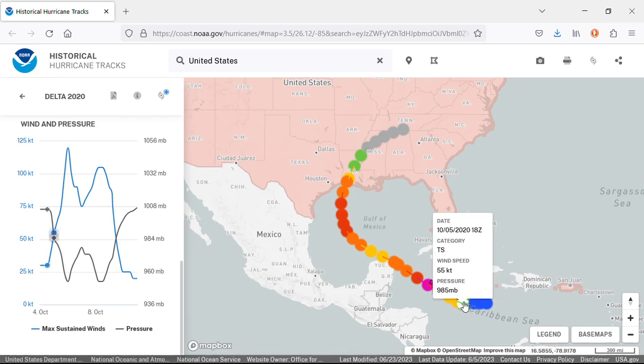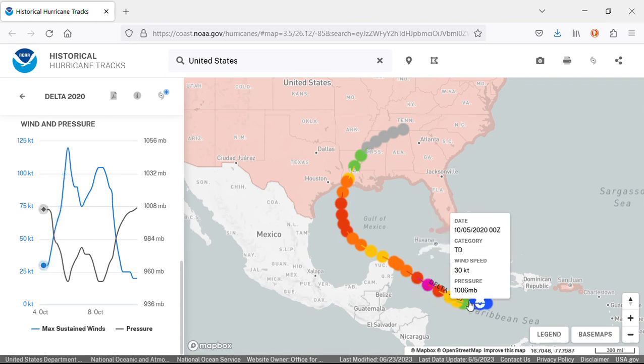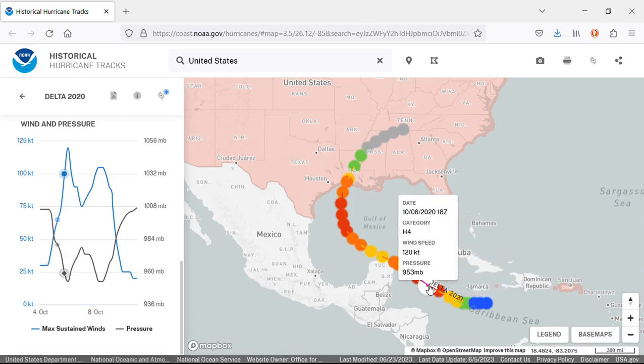But this is a pretty fast transition from a tropical depression to a hurricane. Normally it's a little bit more spread out as far as over time and area, but to have this blue to green to orange so quickly is not really that normal. Typically we see longer transitions.